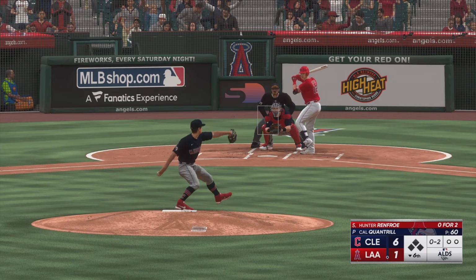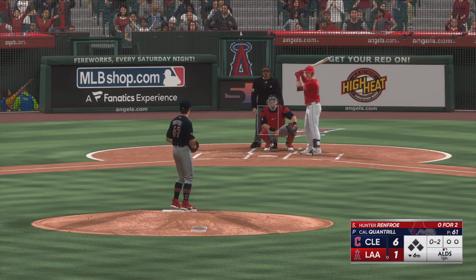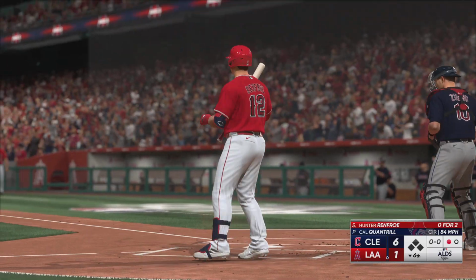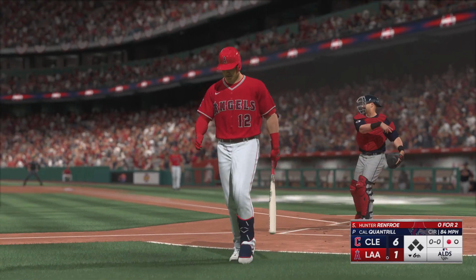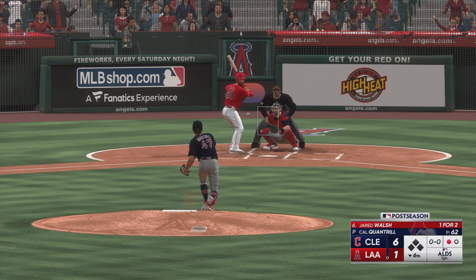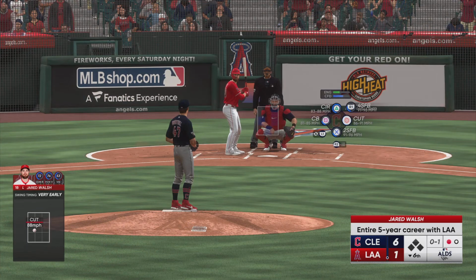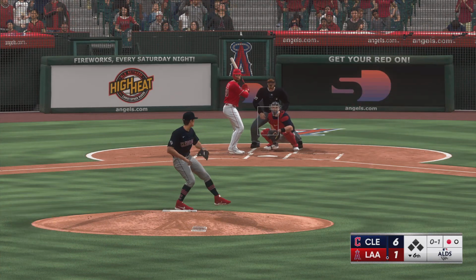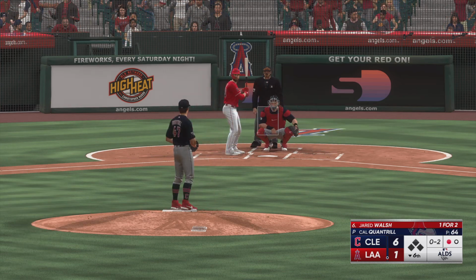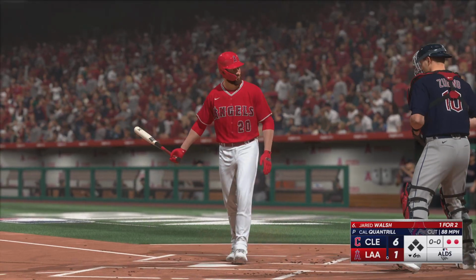Quantrill back to work. Foul ball, still 0-2. Caught him looking for the K. Clearly looking out over the plate on that outer third, and that pitch finished right down the middle, just a little bit in, and he couldn't pull the trigger. This is a very important inning here. After scoring all those runs, you want your pitcher to come out and just mow them down. The offense has worked hard. It's shut down inning time. Got him looking. That's a strikeout.